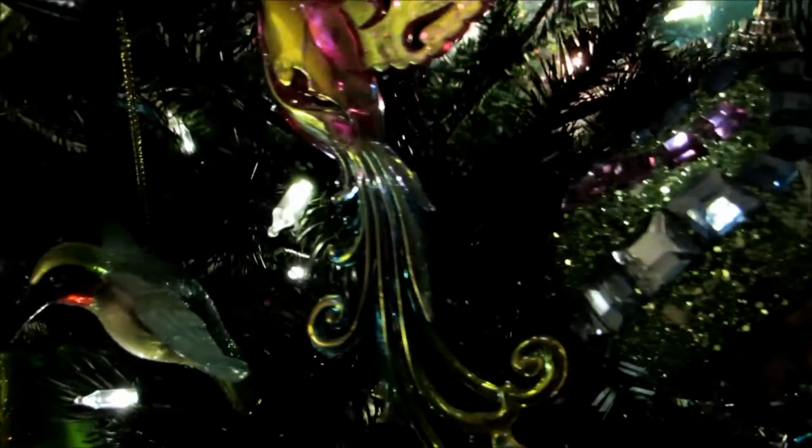This is an antique right here. It's a nice pink ornament. This is from 2009. This is one of my favorites. My mom got it for me. It's a beautiful cardinal. I love it. And this one's more recent, from Hobby Lobby. So is that.